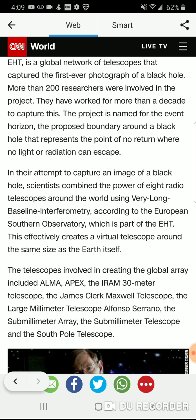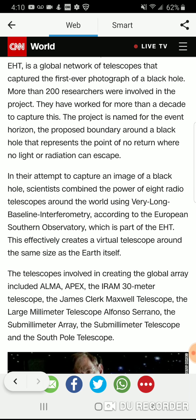In their attempt to capture an image of a black hole, scientists combined the power of 8 radio telescopes around the world using very long baseline interferometry, according to the European Southern Observatory, which is part of the EHT. This effectively creates a virtual telescope around the same size as the Earth itself. So it's about the same size as Earth. And of course, Earth is not really that big, obviously. It is called the third rock from the sun, as you could tell. But they took 8 radio telescopes to really see what is going on, and it's a very long baseline at that.